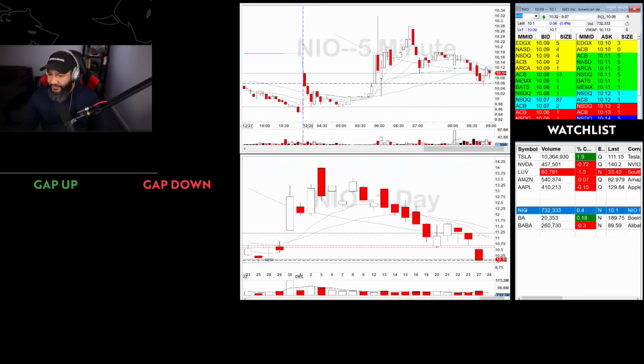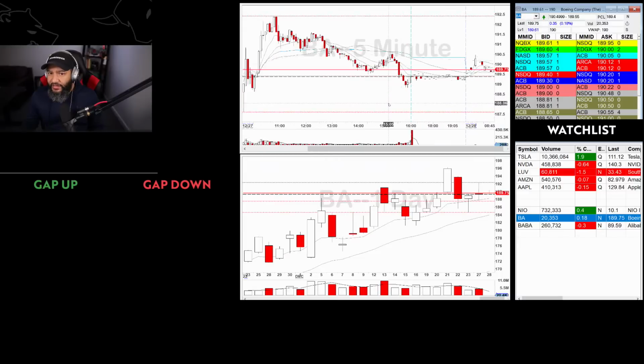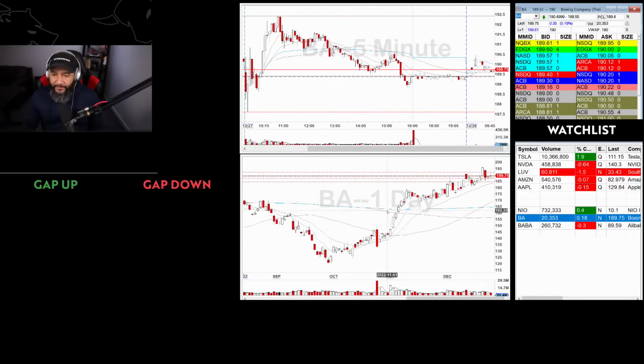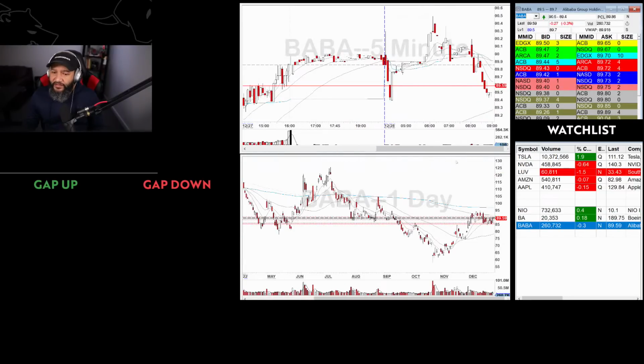We got a couple of possibles here. NEO was great yesterday, nice sell-off. BA can get going, pretty quiet right now. We'll see at the market open how this takes off. They have a lot of positive news, and these guys have just been ripping. The recovery they've seen is insane here. So, pretty nice pop the last couple of weeks.